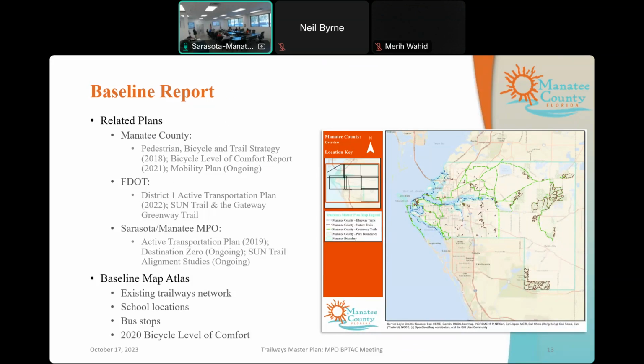It's a list of several different series of maps representing the existing conditions: the trailways network, what schools were around, what the bicycle level of comfort looked like back in 2020 when that was calculated, where the bus stops are, things of that nature.